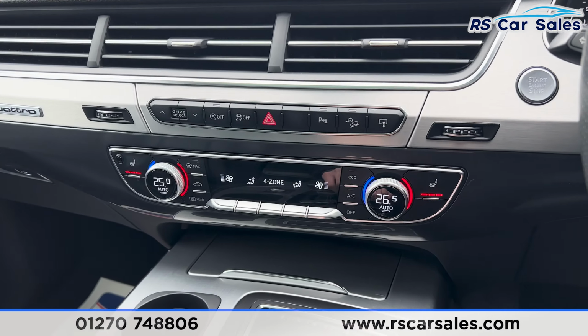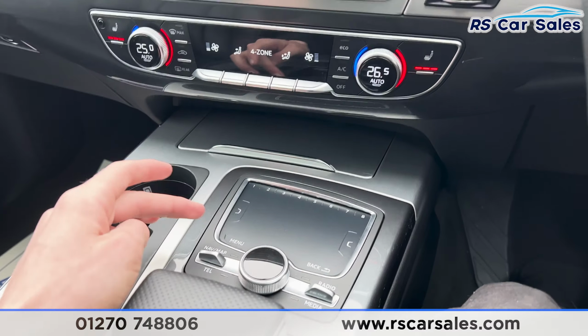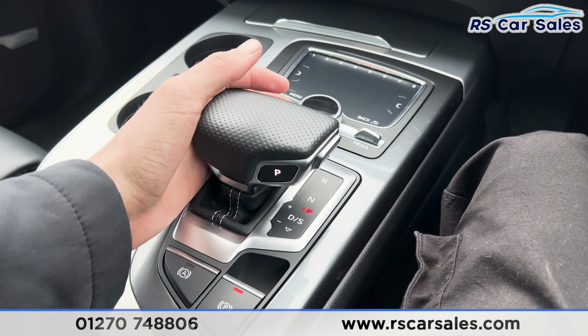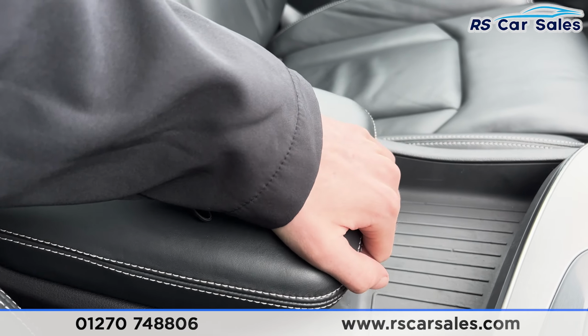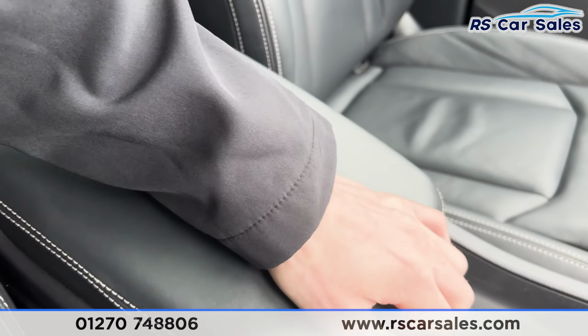Further down, you find we have the climate control. We have the 4-zone climate control, so we have the heated seats as well on either side. Ice cold air conditioning just there. We have the little shortcuts for the infotainment screen. We also have the two good sized cup holders as well. We have the gear stick just there, electric handbrake, auto hold button. We also have the leather armrest, which can be opened up for extra storage. Inside of there, you find the wireless phone charging. We also have two USB ports and the auxiliary.